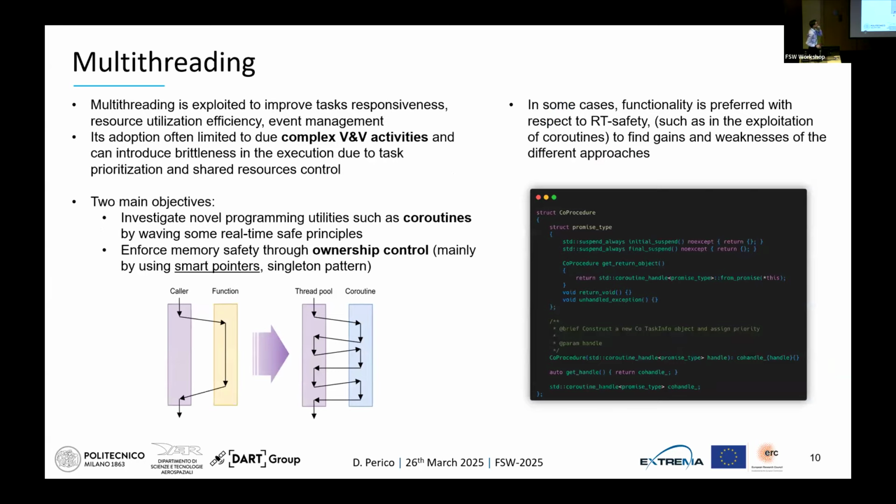So I said we exploit concurrency. How do we do that? Well, again, some heap memory allocation. Why is that? Because at some point we thought that as a research project, it would be nice to explore new functionalities and give up a bit of real-time safety in the software.